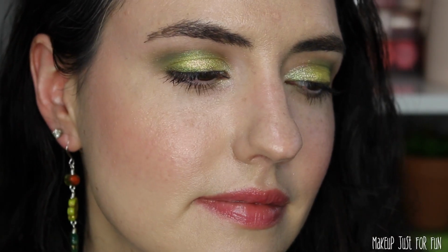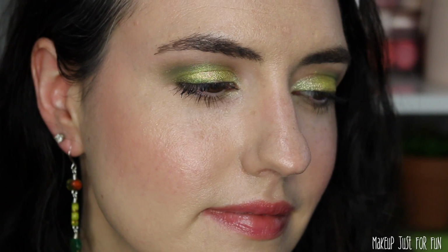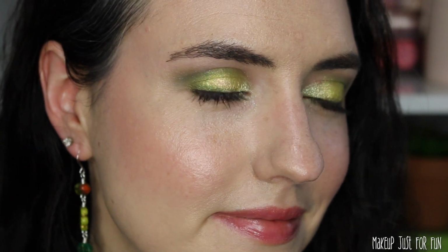So I curled my lashes, added 2 coats of the Essence Another Volume mascara, and that's it. This is a really simple look, not a ton of products, not a ton of steps, but I end up looking and feeling really fresh, really fun. I love the combination of all of these products together, how they layer and play with the different formulas and textures to really give a great, cohesive, complete, but still pretty simple final product.